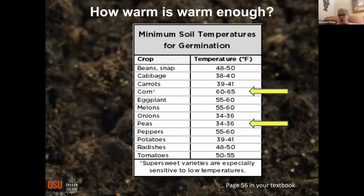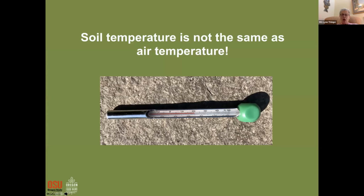So my peas are in the ground. The soil temperature was 40 degrees when I planted those, but it's far too early for a lot of these other plants. Next slide. So remember, we're talking about soil temperature, not the air temperature. So one way to tell the soil temperature is to get yourself a soil thermometer. This is my soil thermometer. You just stick it in the ground and it tells you what the soil temperature is. So that's one way to tell when to plant.